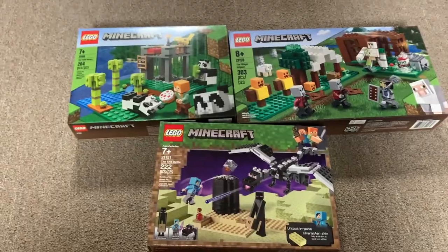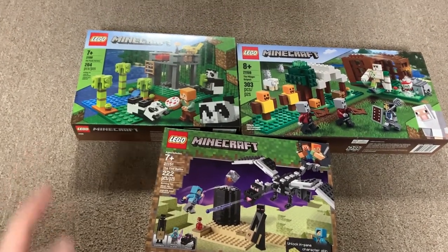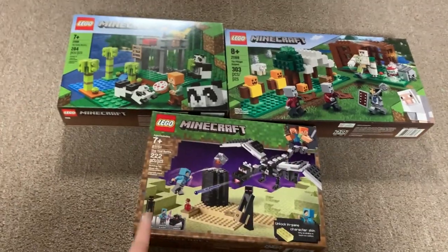Pour them out. There you go, there's the three sets I got. So you can see right here, I got three different LEGO Minecraft sets. I got the Panda Nursery, the Pillager Outpost, and the End Battle.